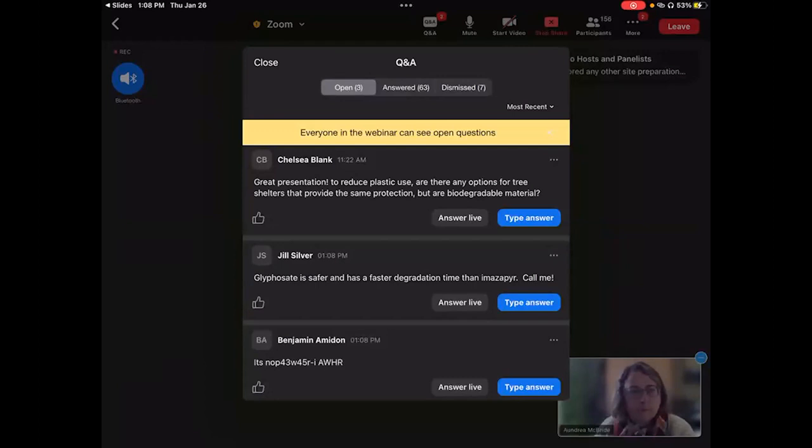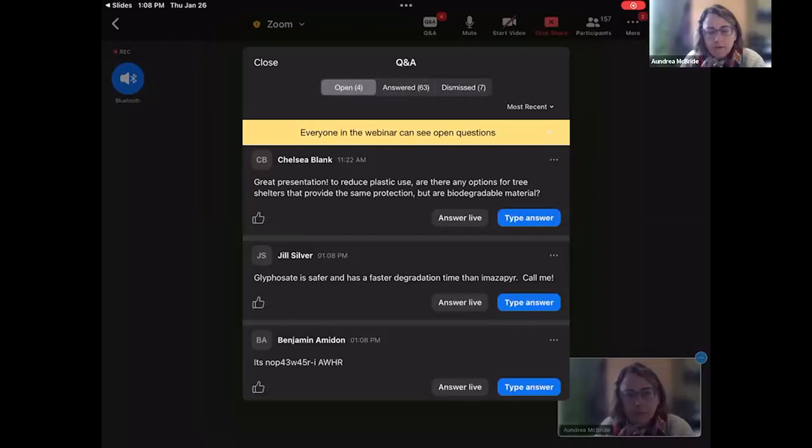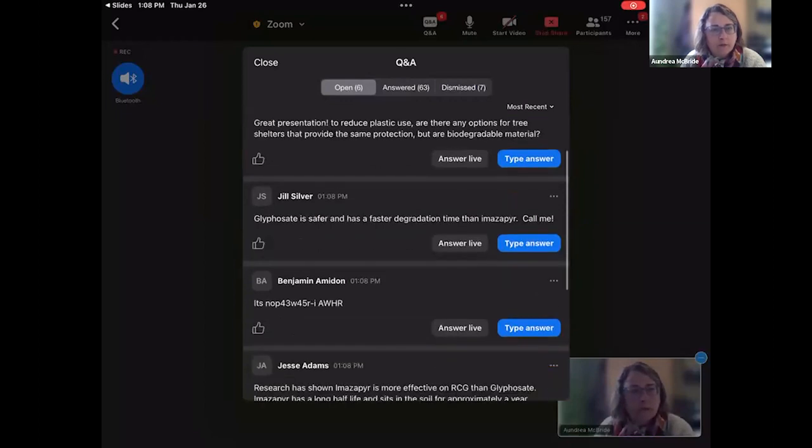I'm curious if anyone has anything to say about the effects that glyphosate does have on amphibians. That's my concern. I don't know what the long-term effects of that are in such an aquatic environment, because it's a pond. So if anybody has any insight on that, I'd really love to hear it. There are some comments going into the Q&A box about the difference between Imazapyr and glyphosate. Looks like there are differences of opinion.